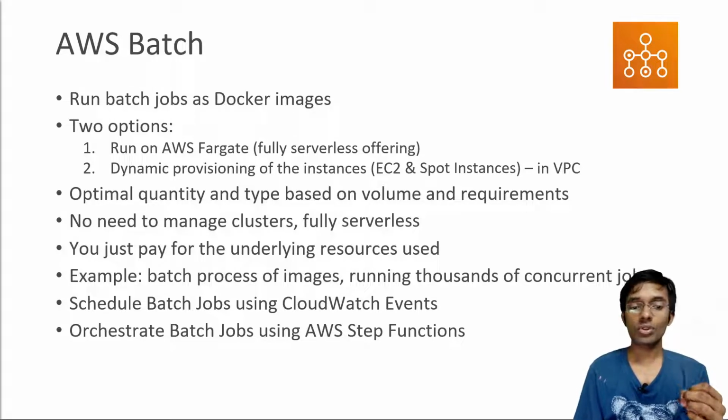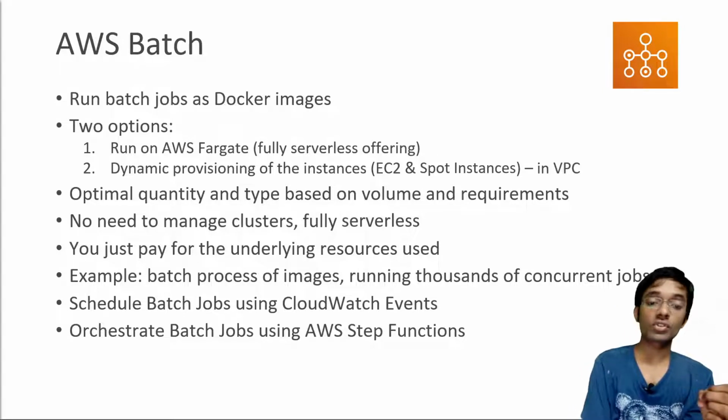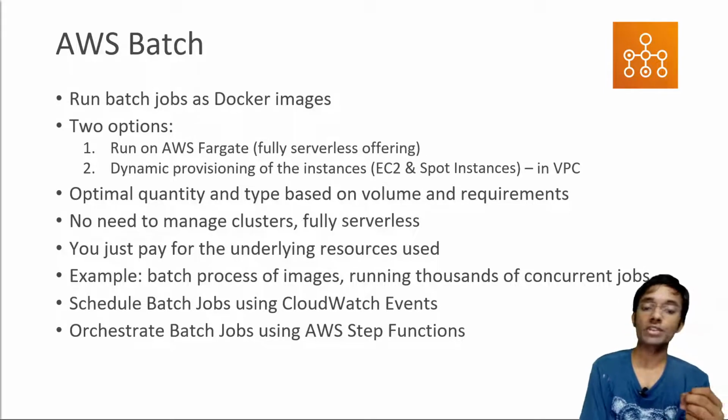I have used it myself for a few things, and you can have dynamic provisioning of the instances. It could be EC2 and Spot instances within your VPC, and we'll see this later on in a next slide. So, two options for Batch. Please remember them. Next, you choose the optimal quantity and type based on your volume of batch jobs and requirements.